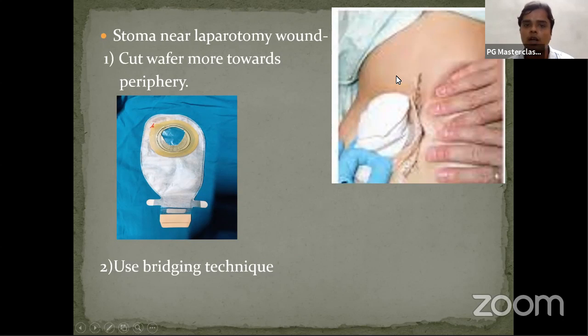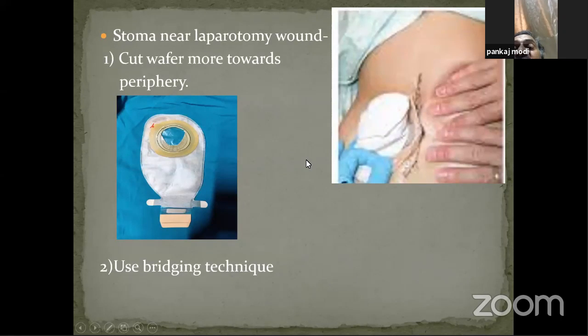In bridging technique, sir, we cut a small 1 to 2 centimeter size of wafer or paste, and we apply it around the main laparotomy wound on the side on which the stoma is present, sir. After applying, we then apply the stoma bag. So there will be no chances of leakage of content from the stoma to the laparotomy wound. It's like a dam. Yes, Apurva, please carry on.